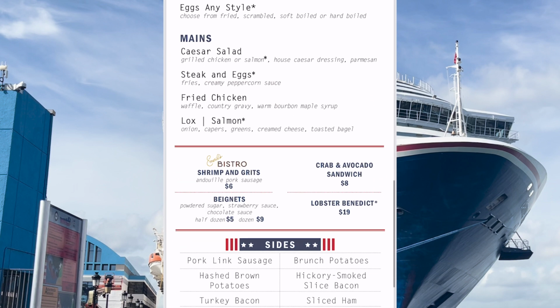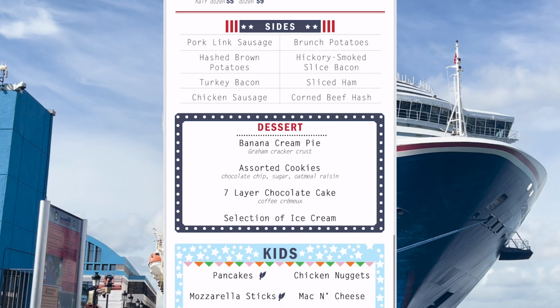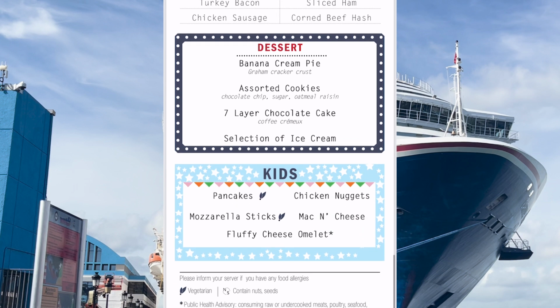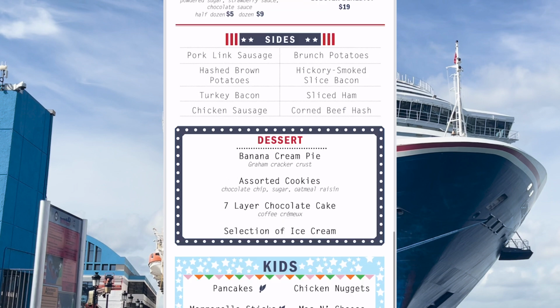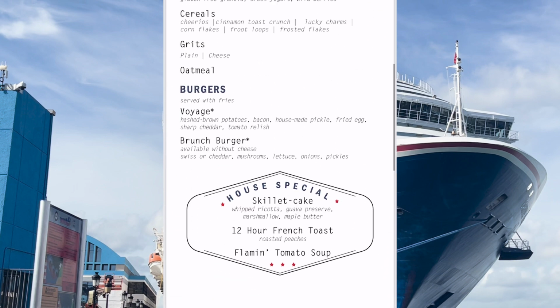I'm a big fan of omelets, and I love the omelet station up on the Lido deck. However, if there's more than 2 people in line up there, and there usually is, you'll have a long wait. So I almost always order one on Sea Day Brunch. Sure, I'm still waiting, but it feels different here. And yes, you did just see banana cream pie for dessert.